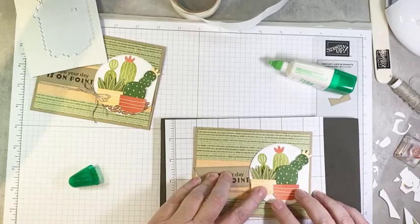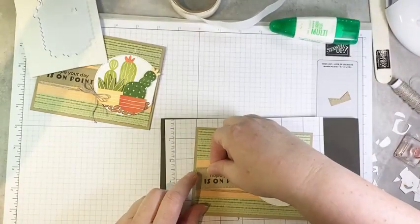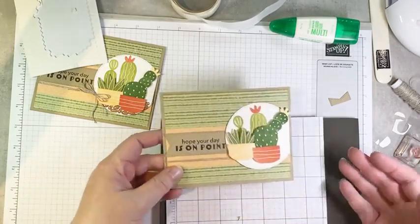And again, liquid glue is your friend when you're trying to get things adjusted and straight. Whoops, see, that didn't stay put. Let's get that straight. There we go. Okay, so that is essentially your card.